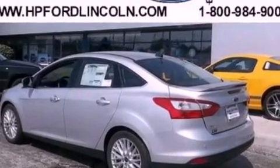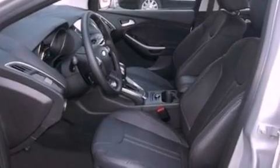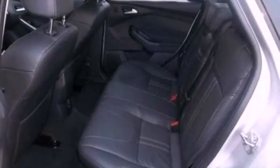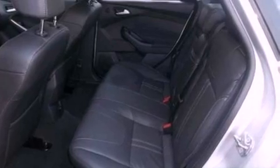driver's side vanity mirror, a security system, privacy glass, dusk sensing headlights, heated side view mirrors, and the leather seats provide great support and create an overall luxurious feel.